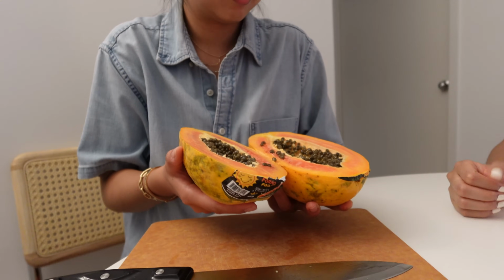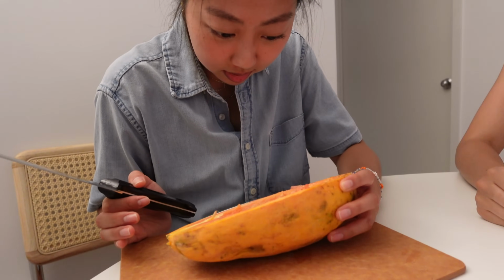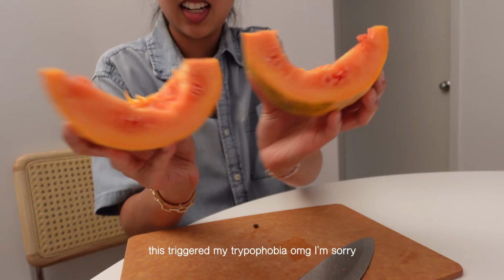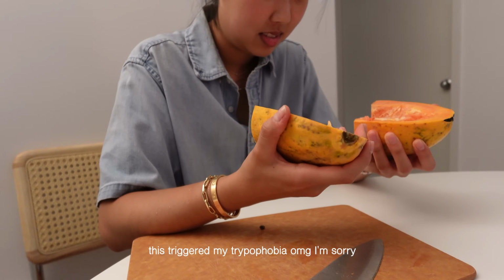You can just try it. I'm gonna scoop it out. Is it ripe or is it overripe? Like, I can't tell. It's kind of lotion, right? Wait, it looks kind of weird because there's like holes. It's fine, don't think about it.